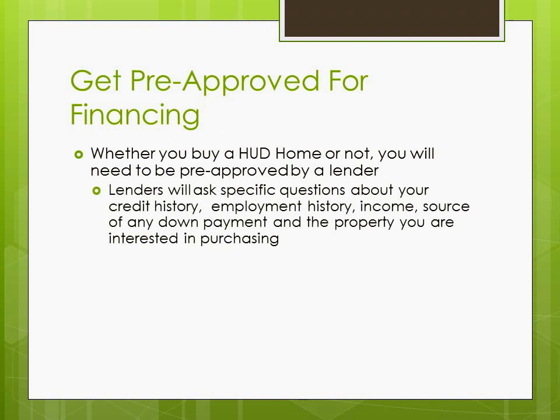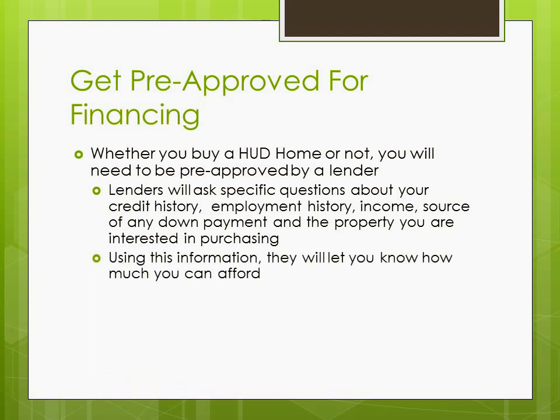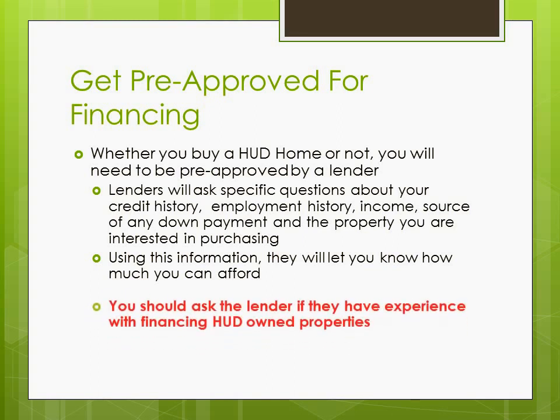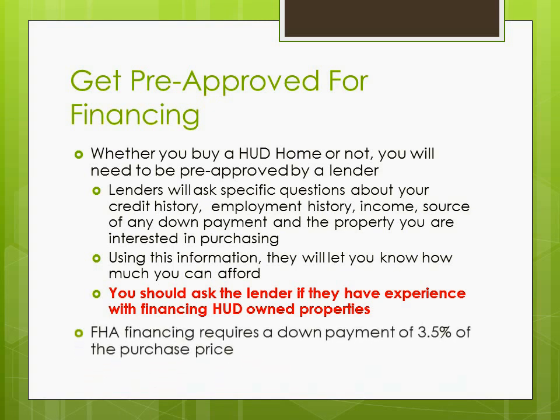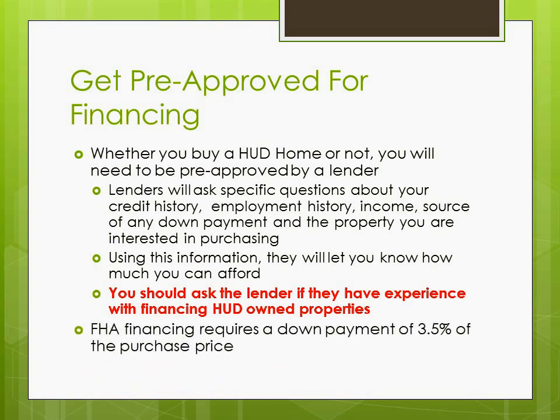Lenders will ask you specific questions about your credit history, employment history, income, source of any down payment, and the property you are interested in purchasing. Using this information, they will let you know how much home you can afford. You should ask the lender if they have any experience in financing HUD-owned properties. FHA financing, in general, requires a down payment of 3.5% of the purchase price.